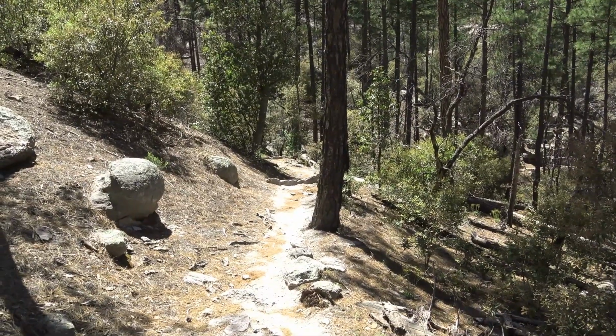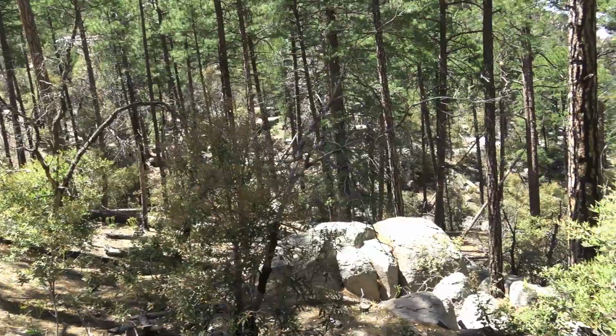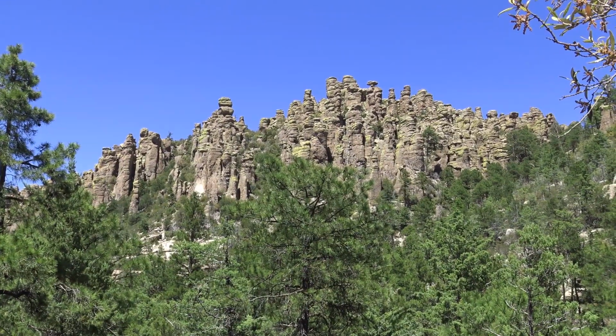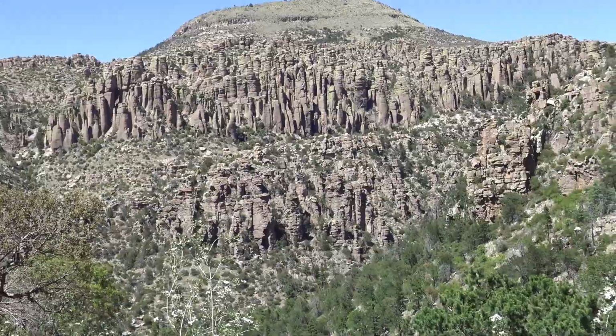So I'm on the way back. There's a trail, and I'm just in like a dense forest. If you look carefully on the other side, you can see the trail as it continues. This is what this park is all about, these unique structures, and they're all over the place.